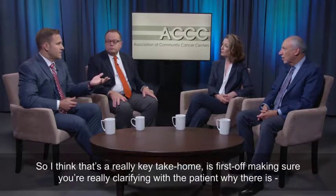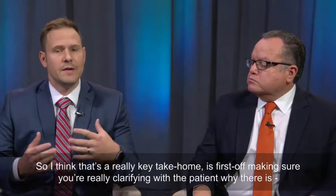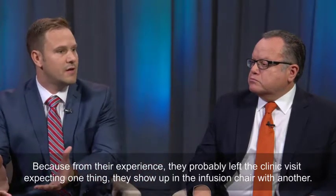So I think that's a really key take home, is first off making sure you're really clarifying with the patient why, because from their experience, they probably left the clinic visit expecting one thing, they show up in the infusion chair with another.